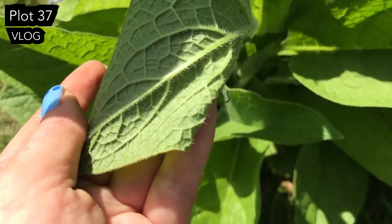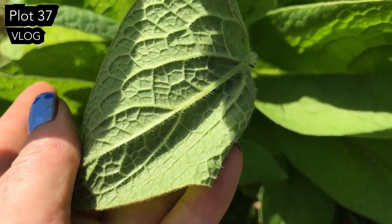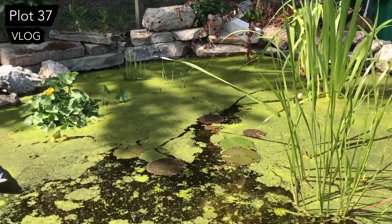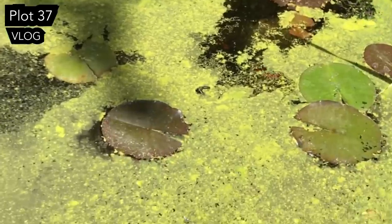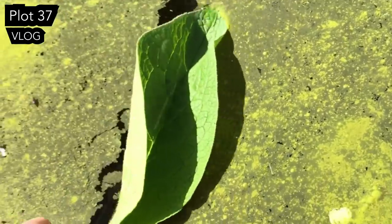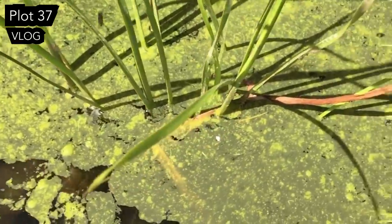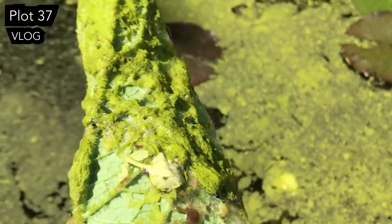I was on Instagram the other day and I noticed that Homegrown Garden, who's Katrina, was using hers to fish out duckweed from her little pond. And I thought, hello, maybe I'll give that a go. And look at this. It's like a windscreen wiper. It's so efficient. Look at that, it's just picked it all up.